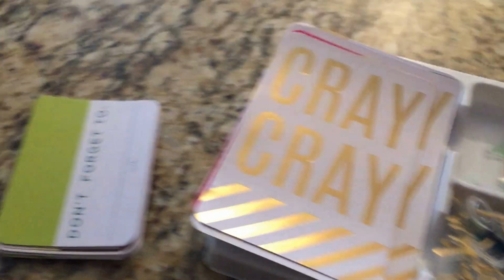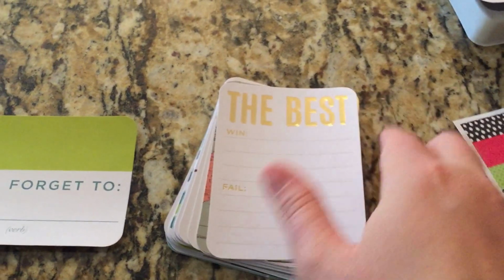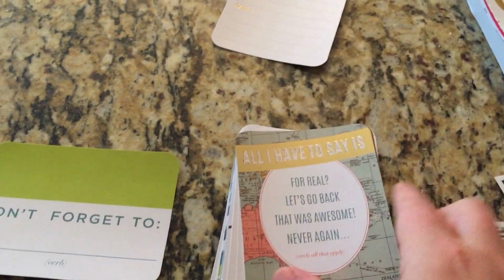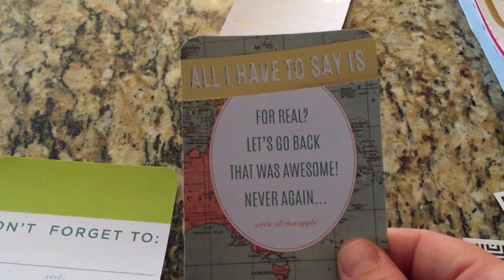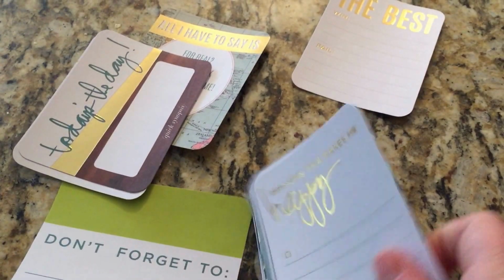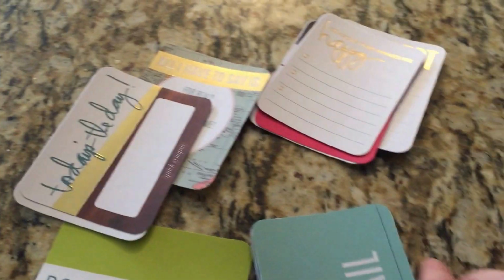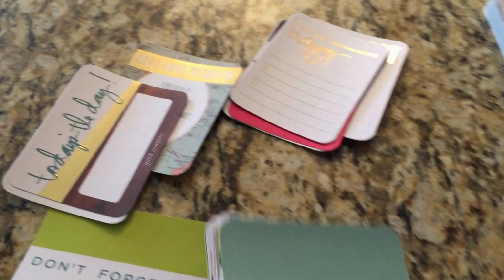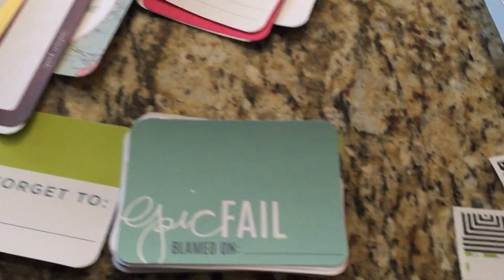But I really like these little journaling cards, and they have, you know, "Don't forget to," "The best." I think these are super cute to put in so you can circle which one applies. I just think these are really, really cute, and I'm excited to use these. I've used a couple, and this makes me happy. It adds a little something extra to the notebook, but you're still staying true to the whole journaling aspect of writing in your notebook, which is what I do with mine.